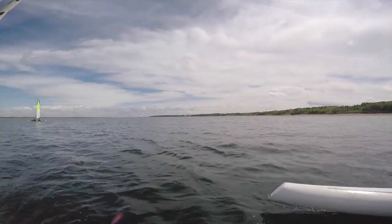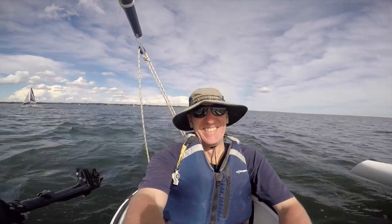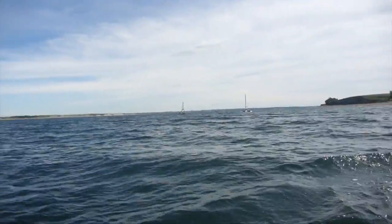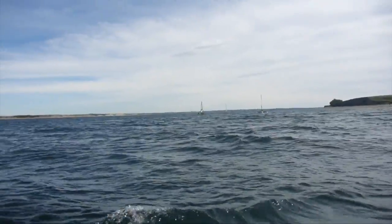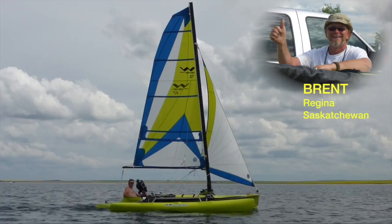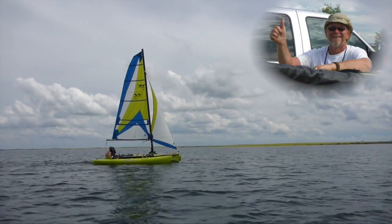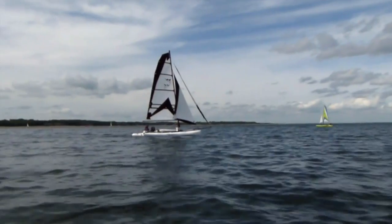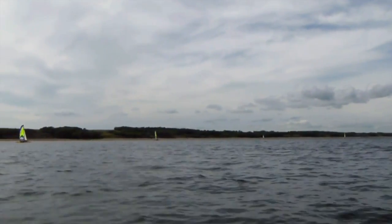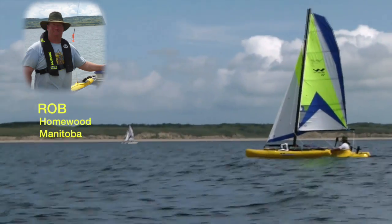Clear skies and light clouds are also welcome in the morning, along with enough wind to make a sailor smile. Let me introduce the members of our group. Brent on his 2001 model, and who has many years of WindRider experience. Rob on his new boat, who started the Elbow Run with only 2 hours of sailing experience.